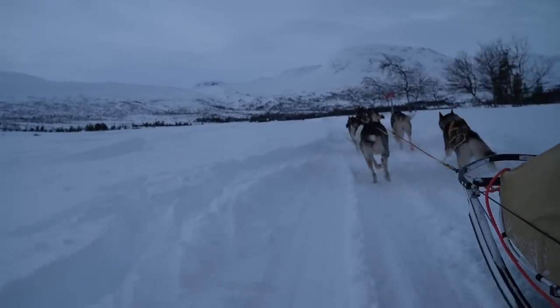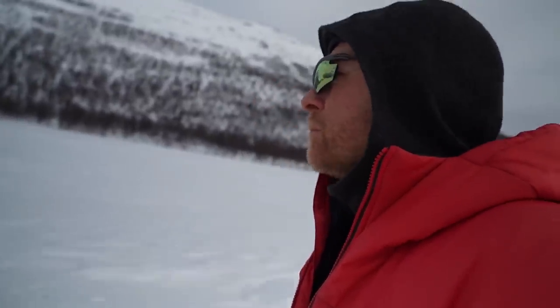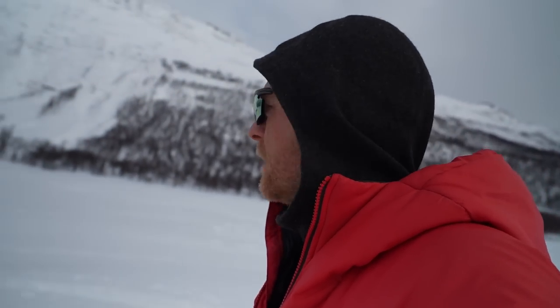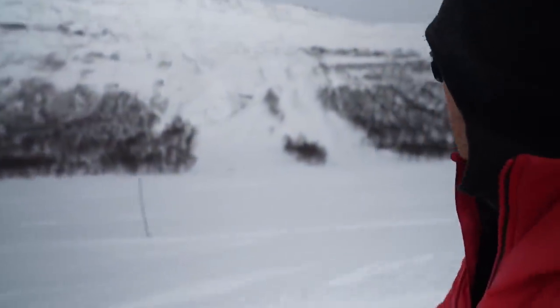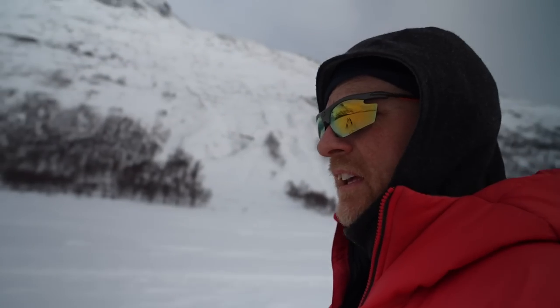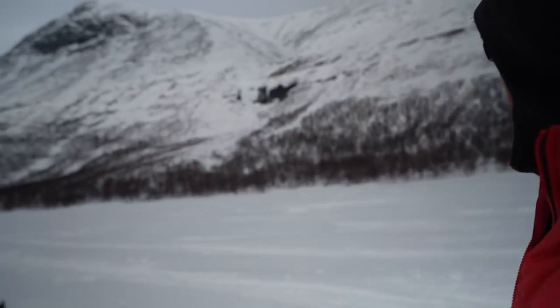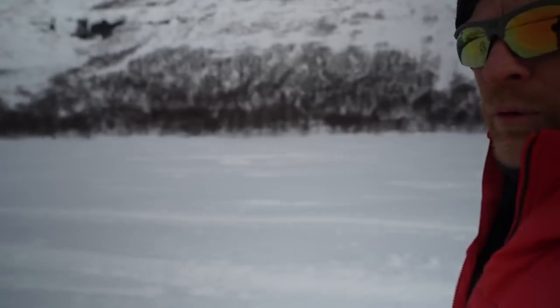So when I look at the snow, I can see that it has been snowing here, and then it has been very windy. So I think last night the wind I heard was a serious wind and snow drift up here. Here, on that side, there was a big avalanche some year. It came all the way out on this lake. Up there, you see the wall with some ice fall on.